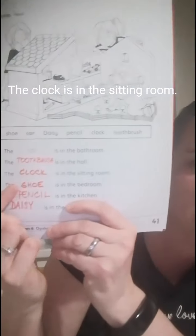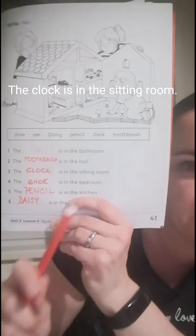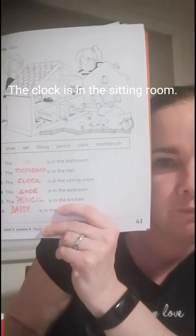Great! And the last one. What is in the sitting room? Can you find that and write it down? Okay, what is in the sitting room? What is it? Yes, the clock is in the sitting room. Very well. The clock is in the sitting room. Can you see that?